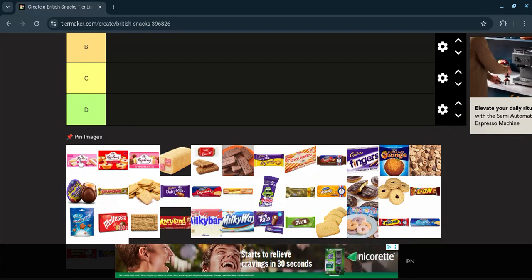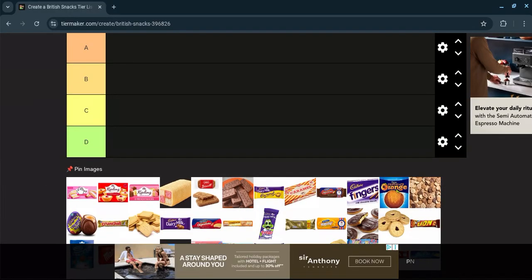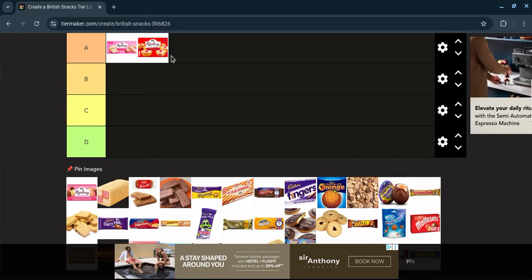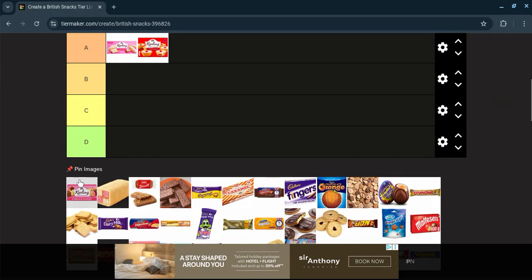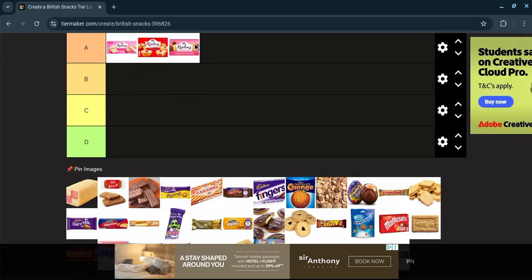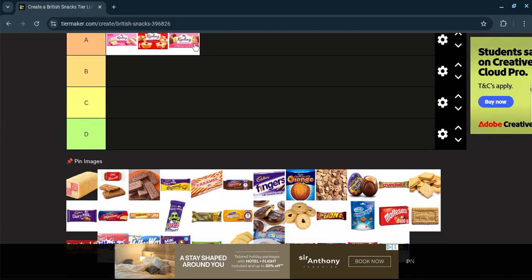So yeah, now there will be a time where I might have a Mr. Kipling for the first time. So I'm gonna be fair and put these in, so you lot don't get mad at me. I'm going to be putting this in A tier, which I think is perfectly justified, considering that I've never had one. I've heard good things about them, so I can't exactly be harsh. So yeah, all three of them are going in S tier.